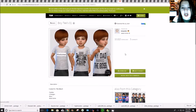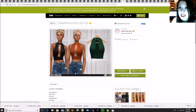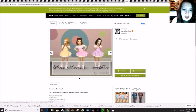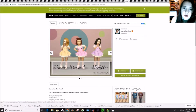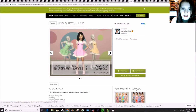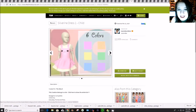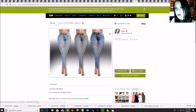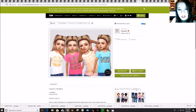Here's the little toddler boy shirt. Basically, there's that. There's this top. Again, I did get a lot of tops, and this is cute. This is just adorable. And guess what? There's a kid's version. Look at it. I don't know if I necessarily have a kid that would wear this, but it's cute. I see a toddler wearing it before a kid, but still. Got these cute ripped jeans. More tops for my toddlers.